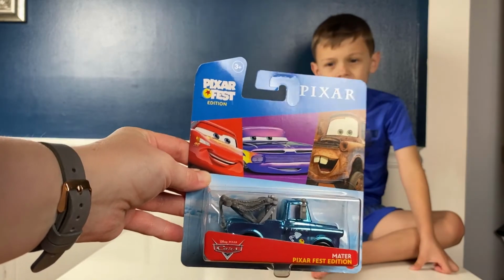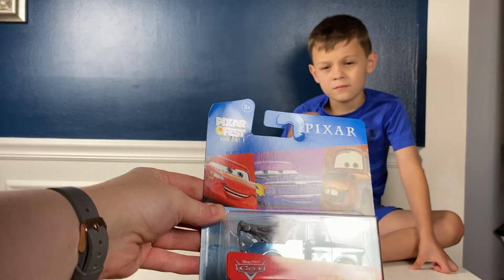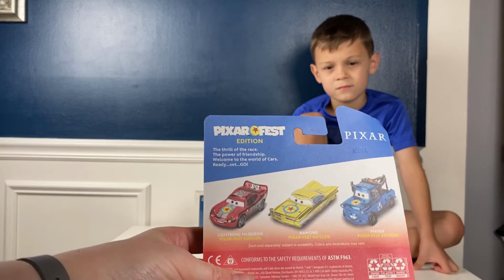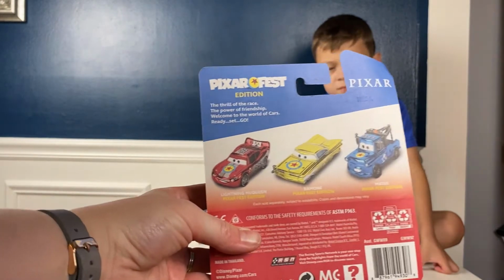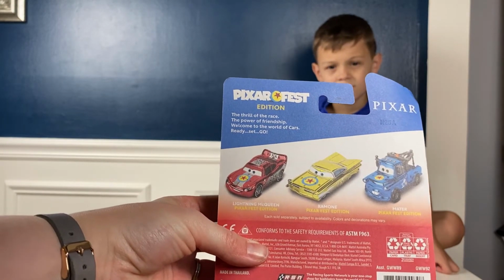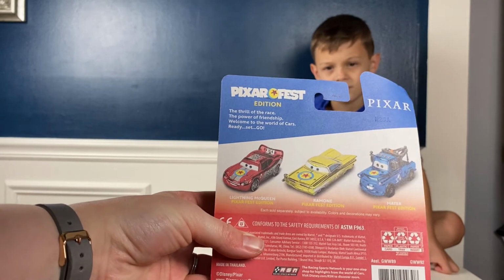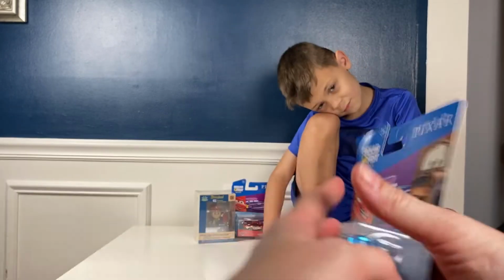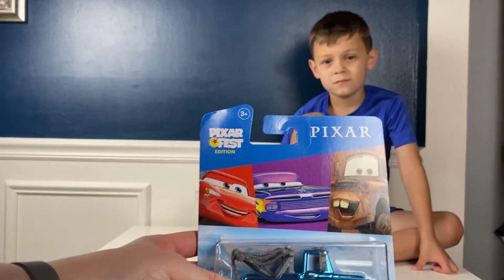This one is the Mater. It's the Cars collection. He's a super cool new blue color. And on the back here, it's called Pixar Fest Edition. It says Thrill of the Race. So there's Lightning McQueen, Ramon, and Mater. We're going to open him up in a second.